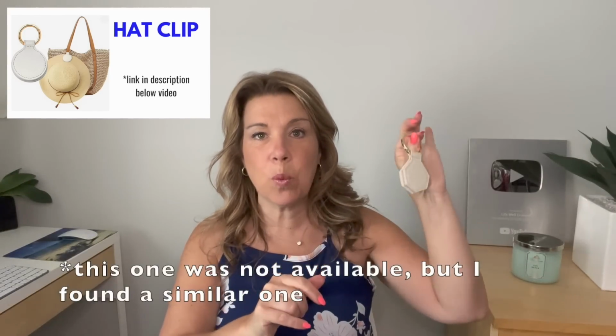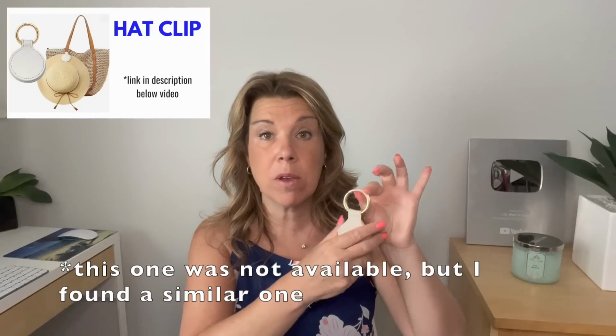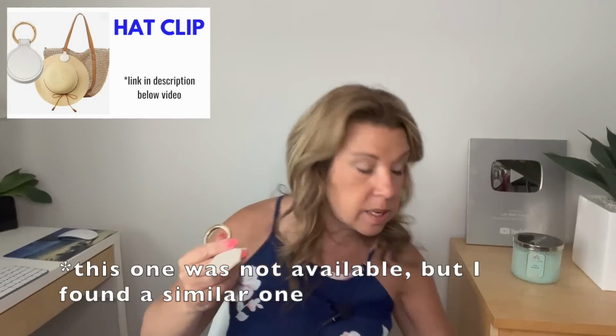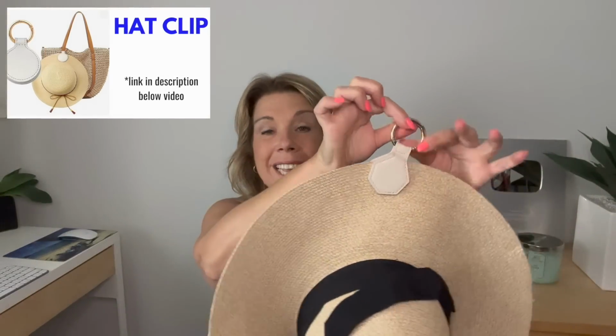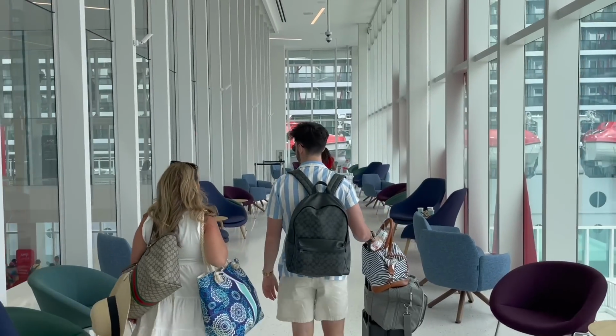A hat clip. Now I think this one in particular is really very cute. It's available very reasonably priced on Amazon, but this hat clip is honestly completely genius. Let me show you. What you do is you simply put it on your hat and then you clip this to your handbag or your beach bag. You could bring it around with you in any of the ports of call, even when you are traveling and you don't want your hat to squish. This is just perfect.